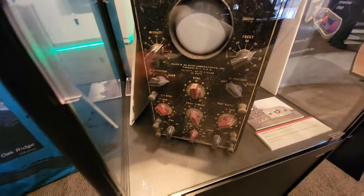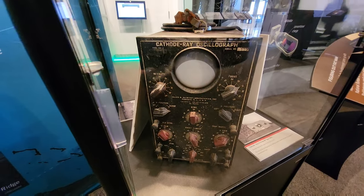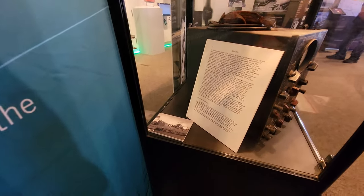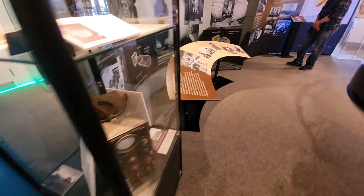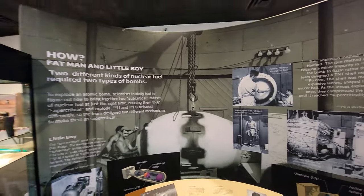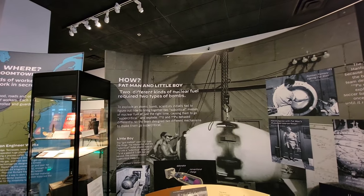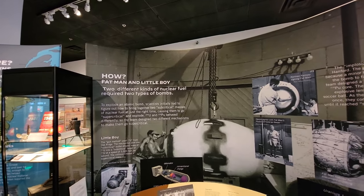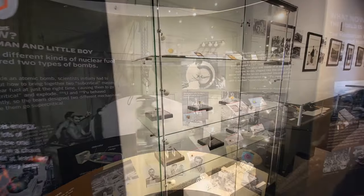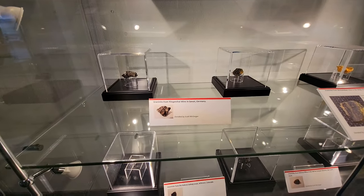Look at this. I love this old technology, guys. That is so cool. A little round screen right there. Yeah, I was right. The Little Boy, Fat Man and the Little Boy. It's uranium? Uranite.